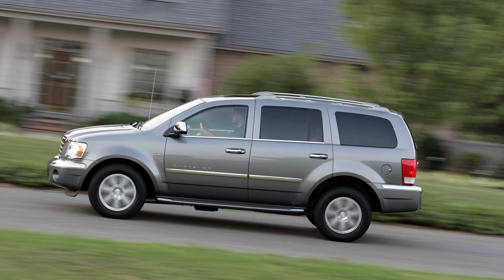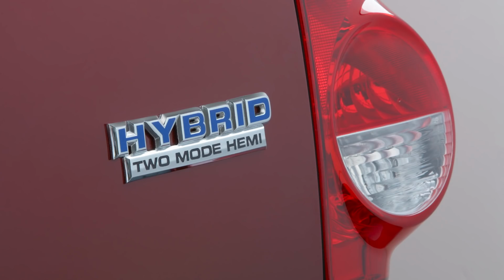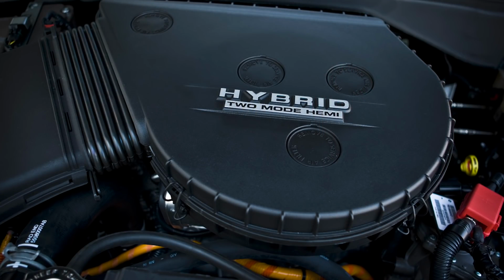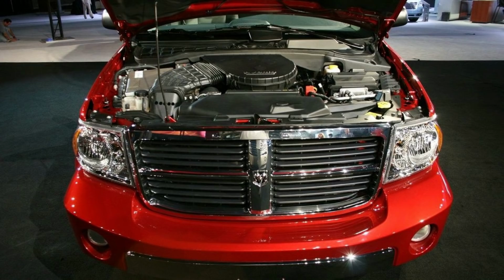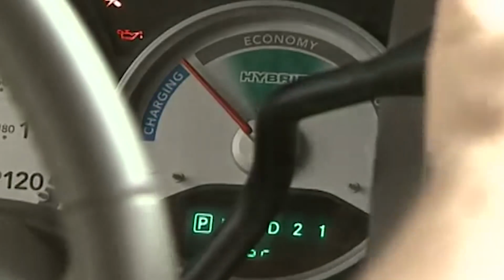As I've said, this is a two-mode system. The first mode operates the SUV under full engine power with both the Hemi and the electric motors, and the system will automatically cut off the engine and use 100% battery whenever you travel below 25 miles per hour. The second mode is meant for higher speeds and loads, like towing or accelerating, and regenerative braking helps to recharge the batteries with every stop.